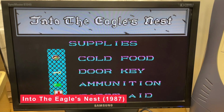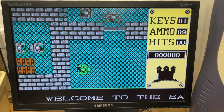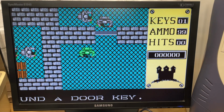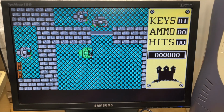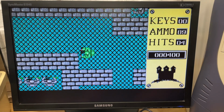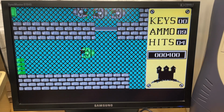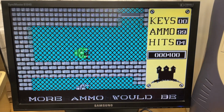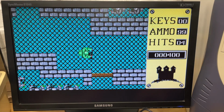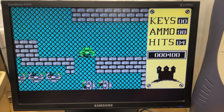Into the Eagle's Nest. I do remember playing this, and I remember it was great. Yeah, here we go, it's like top down. What are the controls? So it's sort of arrow cursor keys to move around, and let's shoot. Okay, there we go, shoot and open door is the same thing, and it's just a button mash. Alrighty, we'll avoid that door. And this is definitely going to be a game I jump back into at some point, because this was a classic. Quite fond memories of this.